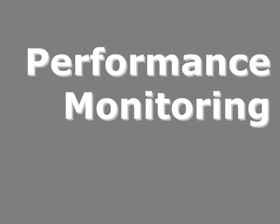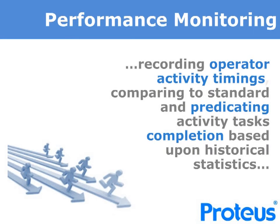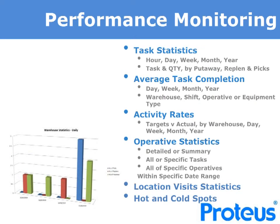Naturally, performance monitoring is essential and provided for. PROTEUS records all operator activity timings, comparing these to standards and predicting activity task completions based upon historical statistics that can be accumulated within the system. You will have the ability to review task statistics by period and task type, view the accumulated average task completion data by period, warehouse shift, operative and equipment type. Activity rates are able to be viewed against targets by period within a warehouse, and operator statistics can be viewed in summary or detail, and all or specific task types, all or specific operators, and with any data range. In addition, PROTEUS provides location visit statistics as well as providing hot and cold spot locations.